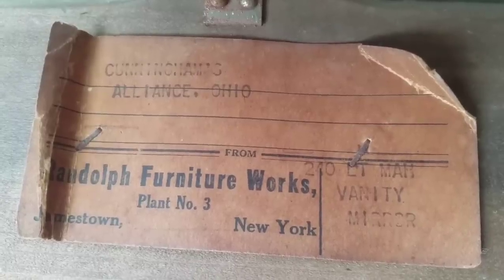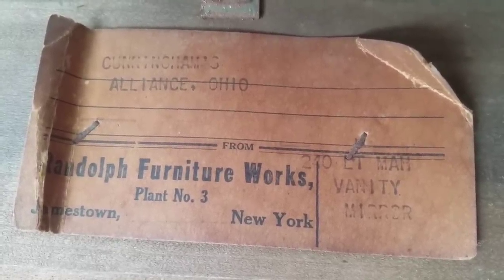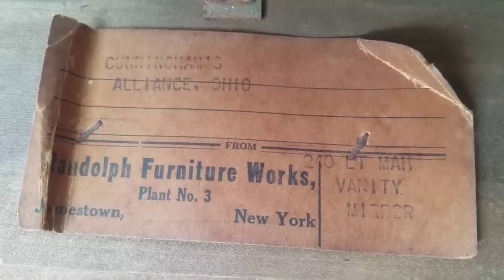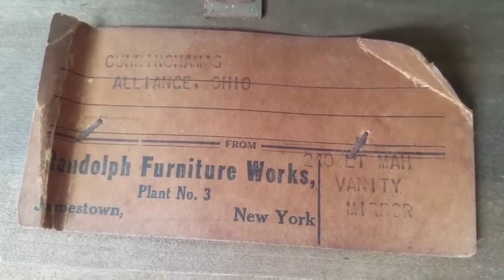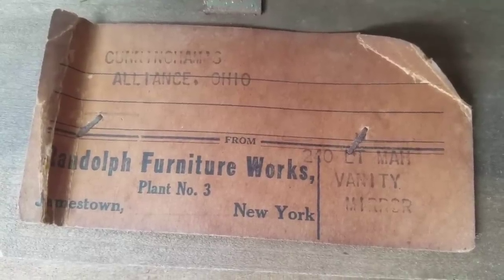Here's a look at the tag that's on the vanity mirror. So the vanity mirror is huge. And so I was just gonna give you a look at the tag and then get it in, cause I'm freezing.